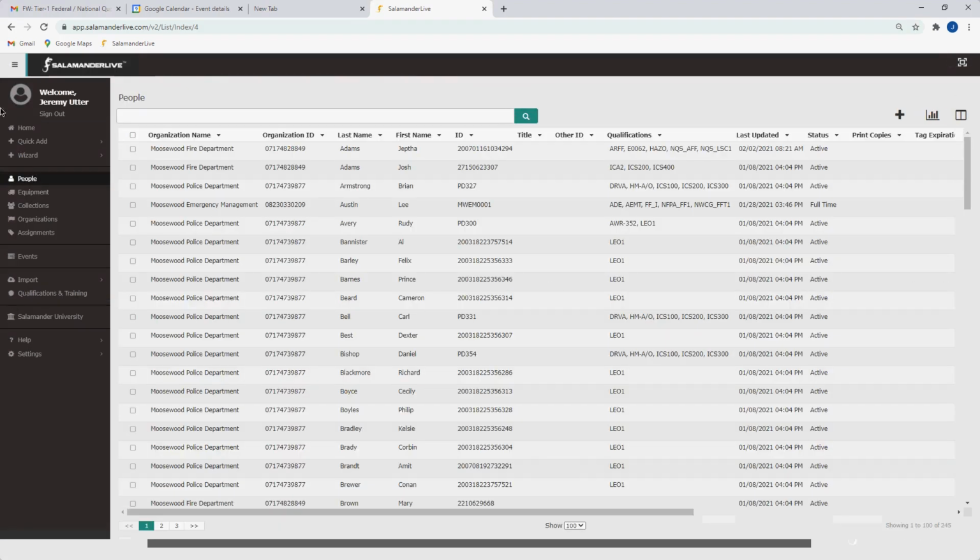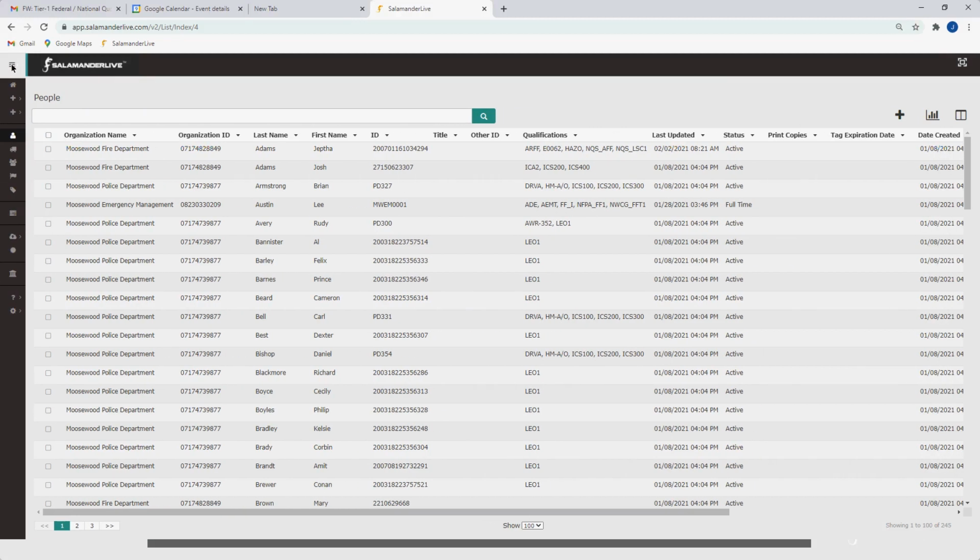So I'm going to go ahead and flip over to the People tab, and I'm going to expand my screen a little bit by clicking these three lines up here in the upper left, just so I've got more real estate to see. One of the questions that's come up from folks is, if we have legacy quals in the system now, is there an automatic switch when our account gets turned on to the new Tier 1 structure? And that answer is unfortunately no.